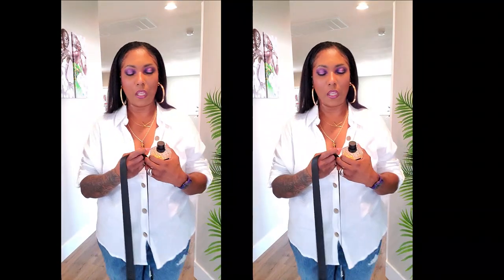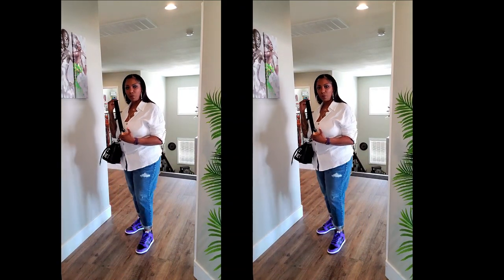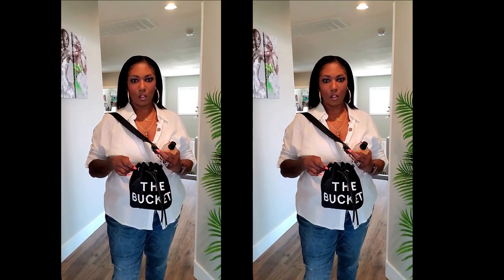Okay, you guys, so yeah, I think I would probably pair it with this bucket bag since my tennis shoes do have black and purple and they're not just purple and white. I think I would go ahead and just pair it with this casual bucket bag. This is one of those bucket dupe bags. I did get it from Amazon, and it's actually quite cute. It's actually quite cute to just kind of throw your stuff in and be on your way.